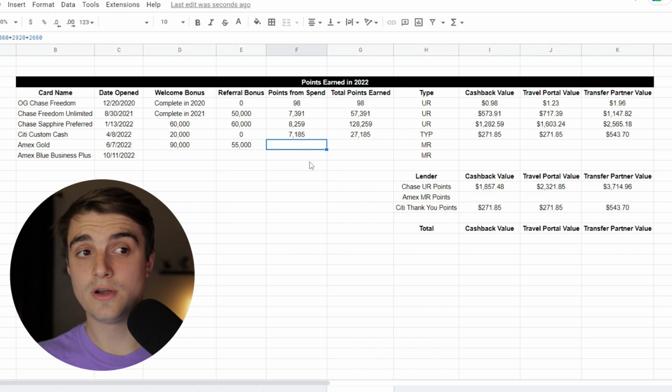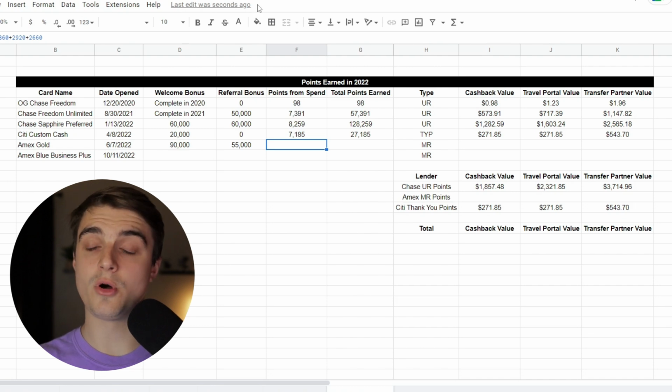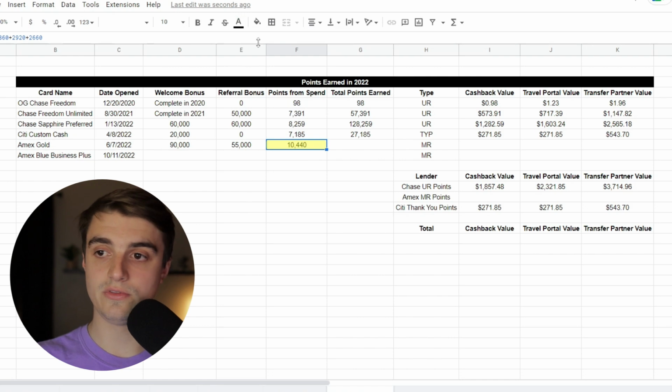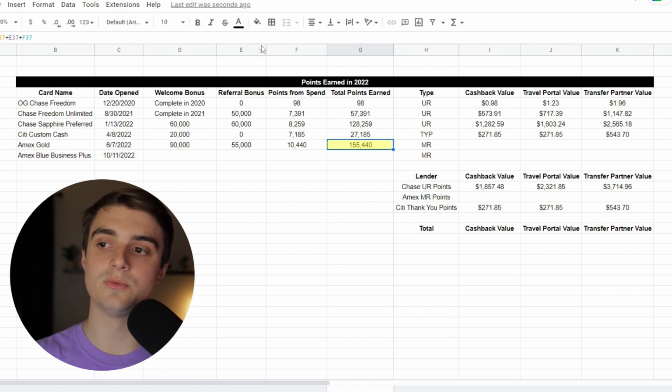I also do use this card as my workhorse card at this point, and my highest category for spend every month is with food. So the total amount of points that I've earned from all of my food purchases this year is going to be 10,440 points. That brings the total amount of points I earned on my Amex Gold card to 155,440 Amex Membership Rewards points.